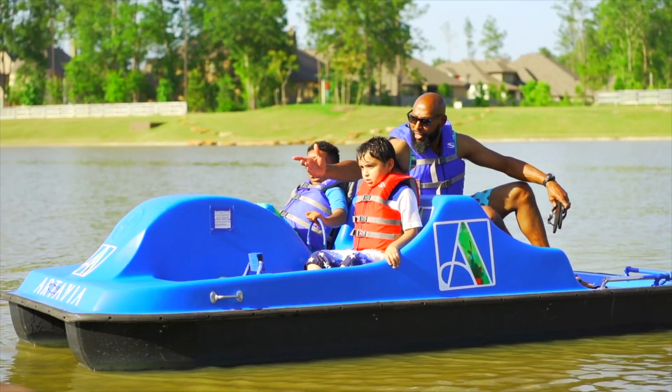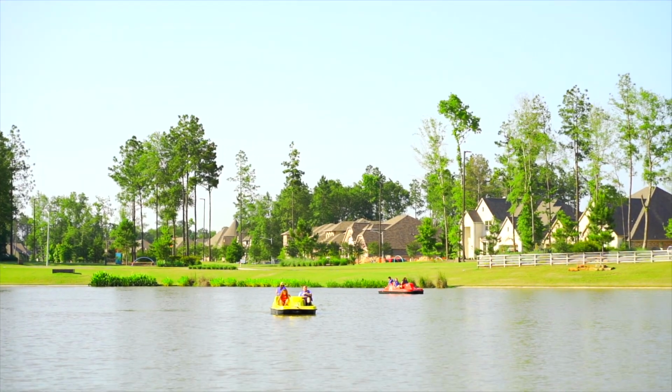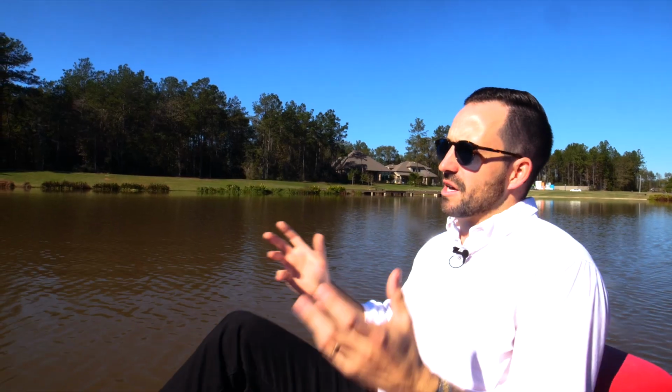Now, this neighborhood is packed with amenities. We're actually out here on their main lake, right up at the amenity center, and we're in one of their paddle boats. You can come up here and rent these whenever the office is open, and they've actually got a ton of stuff to do up here.